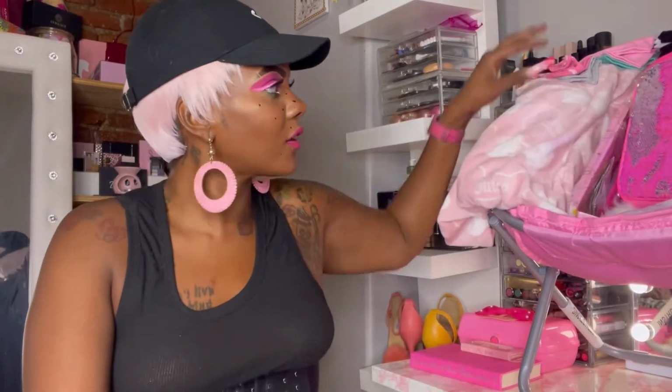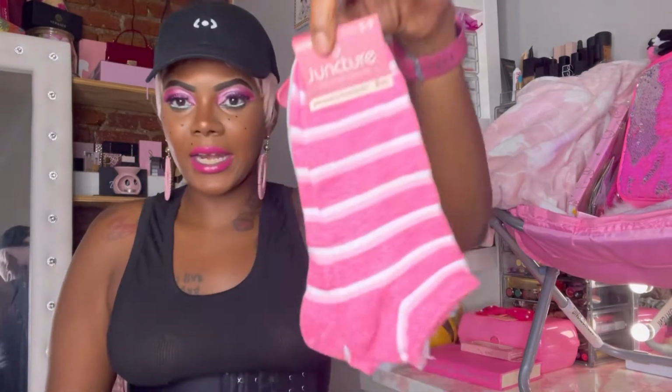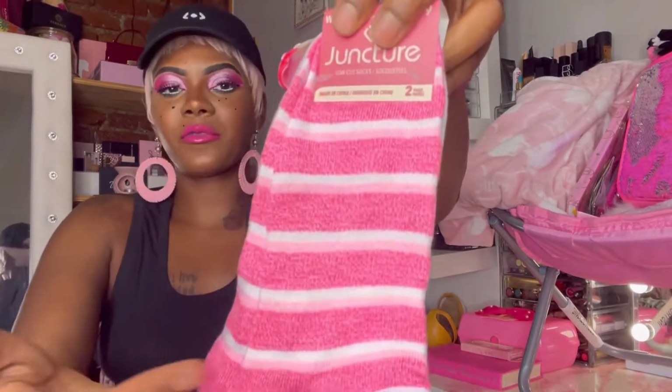Okay, moving right along. Since we're sticking to Dollar Tree right now, I want to keep picking up Dollar Tree items. Some of the items are not 100% pink, but they're the majority pink, so yeah. So these are women's size 5 to 9, even though they stretch for like 11, I believe. These are the Juncture low cut socks. You get 2 in a pack. They were made in China, and I got these because they were pink, of course. They come with some gray and pink ones, but I got them for the pink.